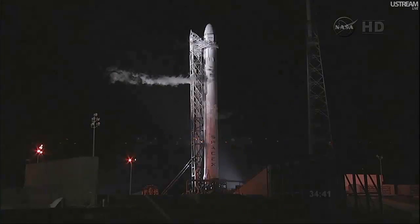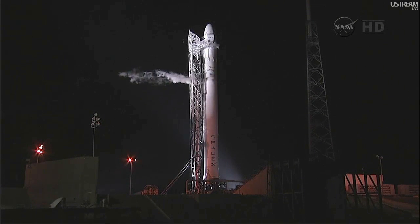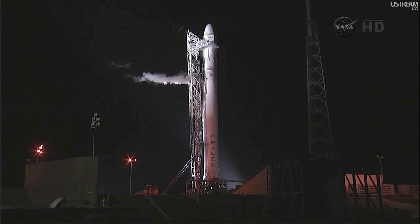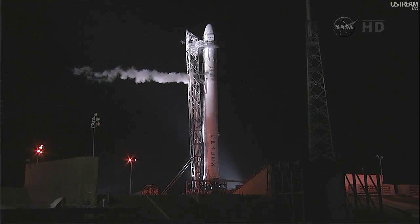the countdown operations. And while we're watching that, we'll continue to listen to our launch conductor, Brian Childers from SpaceX, as well as the SpaceX launch director, Brian Mosdell, as they work through our procedure to get us to a 4:55 a.m. launch this morning.